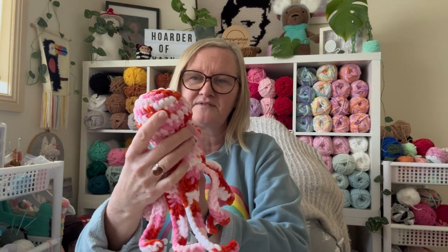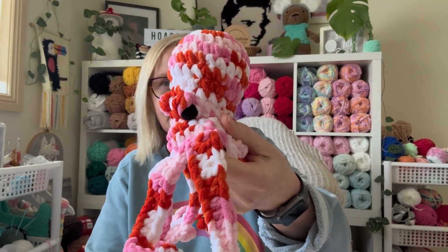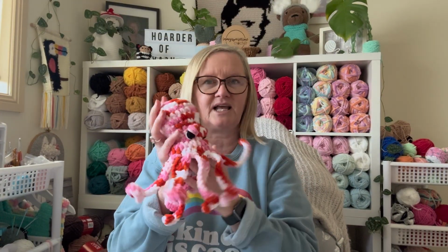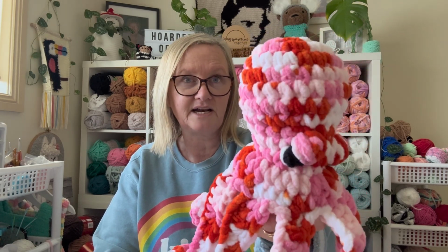I've made a number of these now and I finally, I think, got the eyes in the right place. So these ones I did just embroider and yeah, they just work up so well. I love them. This is actually a skein from Portercraft, funnily enough. It's just a blanket chenille.